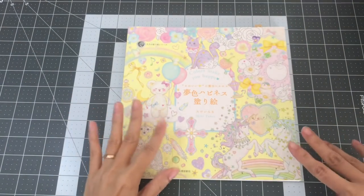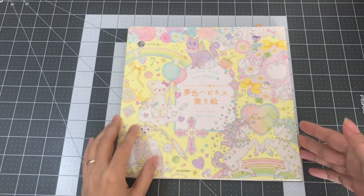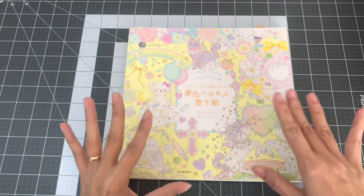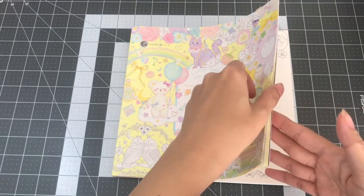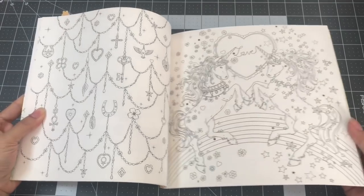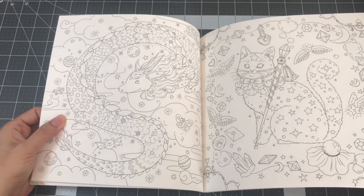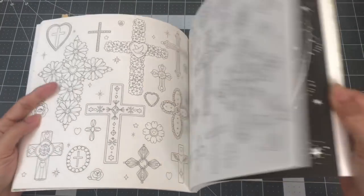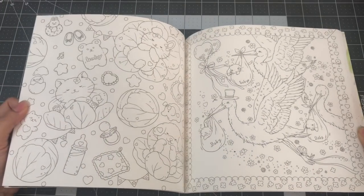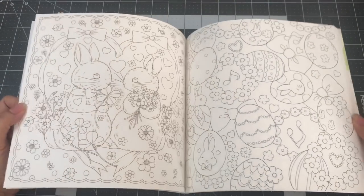And this is volume 3 of Colors Make You Happy by Miki Takei. I believe this is her last one. And yeah, if you love cute and sweet and pretty, you'll love this one. It has a lot of illustrations of animals, magical creatures, foods. I believe there's a dragon and cat. Cross. Keys. Oh, little baby bunnies. Yeah, it's just a little of everything.